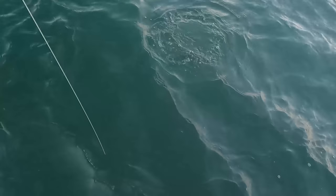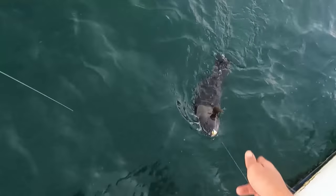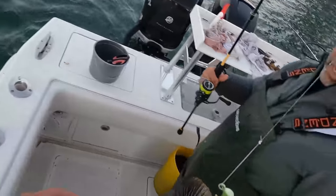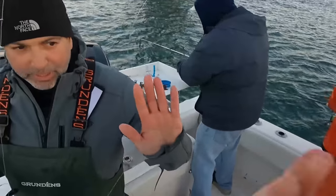Yeah, hold on. Oh, it's a good fish. All right, bring it here. It's a very nice fish. We don't need a net for this. It's a nice, healthy 5-pounder, though. Very nice. Look at this. Awesome. Good job, man. All right, go sit in the front.